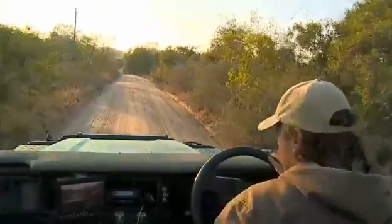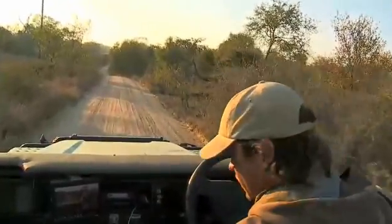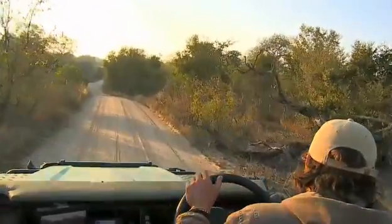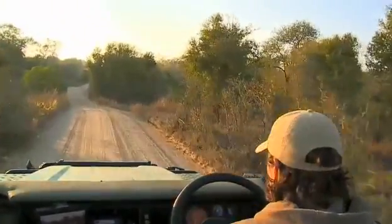A lot of cat movement happening at the moment. It's going to be very interesting to figure out all the comings and goings in the next couple of months.